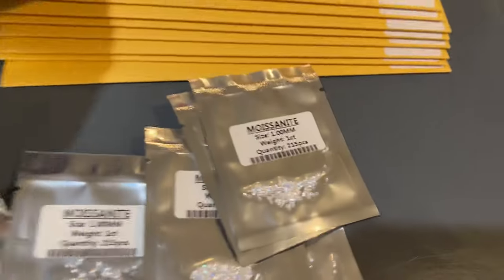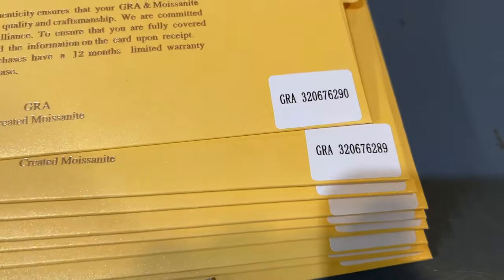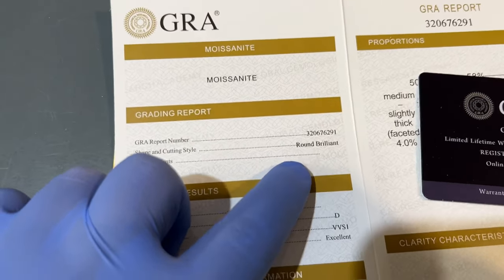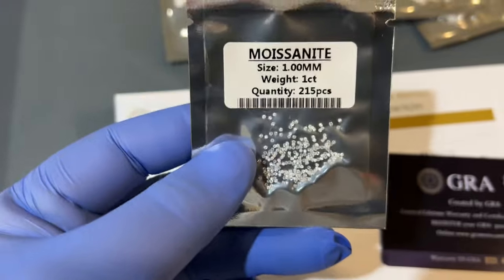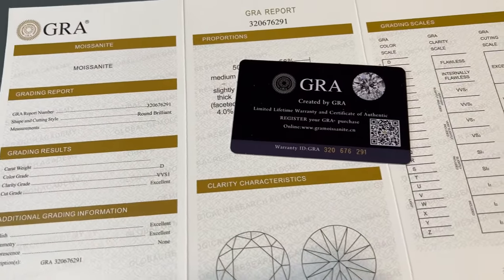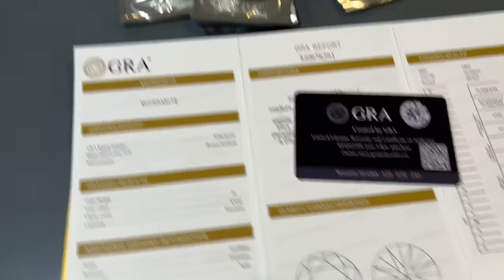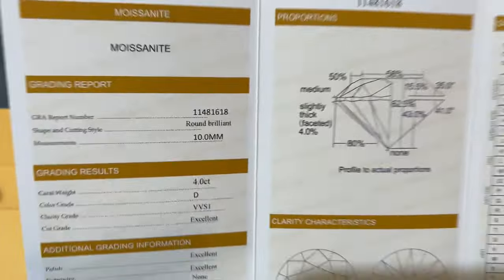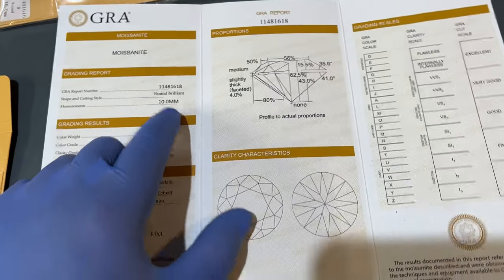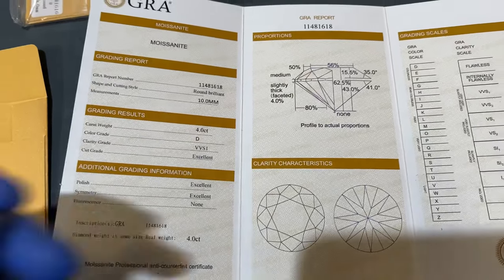But each parcel comes with its own GRA certificate. And notice how it doesn't say measurement. It does not say measurement because it's the whole parcel. So we'll send out one certificate. Same goes for tennis chains because there's multiple stones. So when you buy a tennis chain, and it comes with a certificate like this, 10 millimeters. This is a 10 millimeter stone.